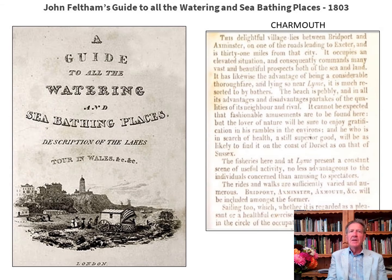The beach here is pebbly, and in advantages and disadvantages partakes of the qualities of its neighbour and rival. It cannot be expected that fashionable amusements are to be found here, but the lover of nature will be sure to find gratification in his rambles of the environs, and he who is in search of health will be as likely to find it on the coast of Dorset as those in Sussex. The fisheries here and at Lyme present a constant scene of useful activity, no less advantageous to the individual concerned than amusing to spectators. The rides and walks are sufficiently varied and numerous. Bridport, Axminster, Axmouth, etc. will be included amongst the former. Sailing too, whether it's regarded as a pleasant or a healthful exercise, cannot be excelled by any of the circle of the occupations of the idle, may here be enjoyed to the full with facilities that render it still more inviting.